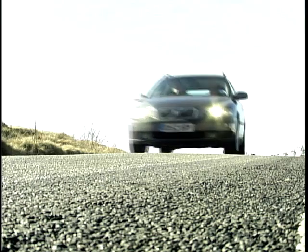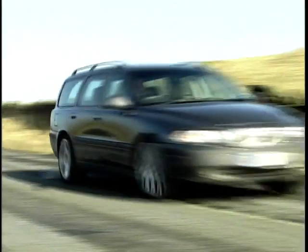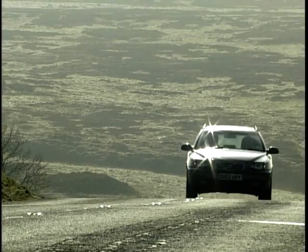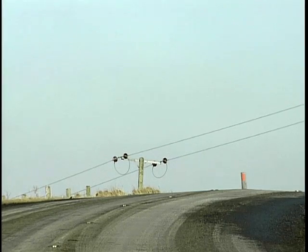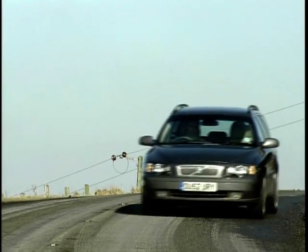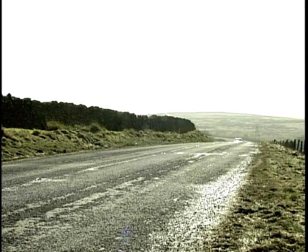Immediately you get behind the wheel of the V70, you can feel a difference over the Passat. It's firmer, more precise and more sporty. Now that's in part thanks to the new body of the car, which is much stiffer than the previous model V70, and it needs to be with the T5 engine. Although it's got 25 horsepower less than the Passat, at 250, it's more than enough to push you into your seat under acceleration, so any flaws in the chassis would soon show up.